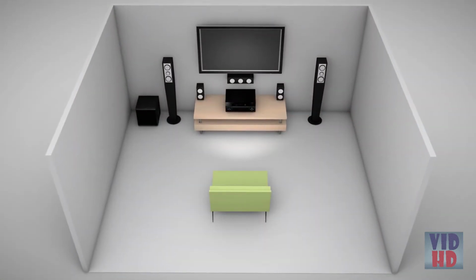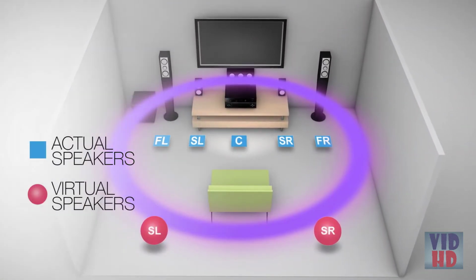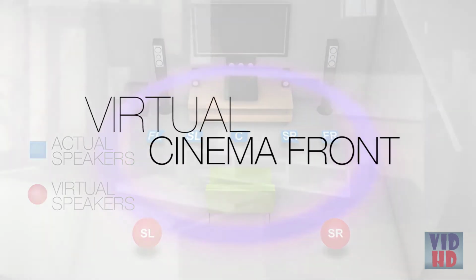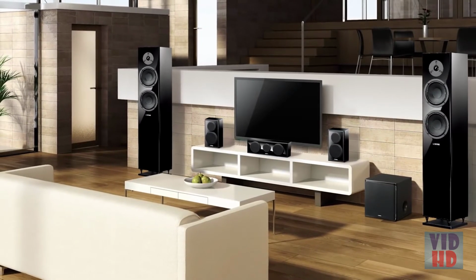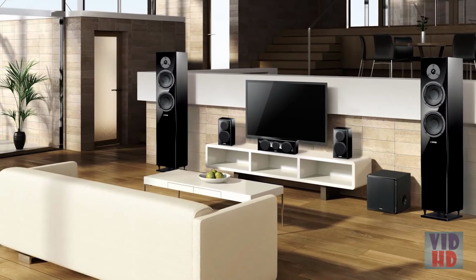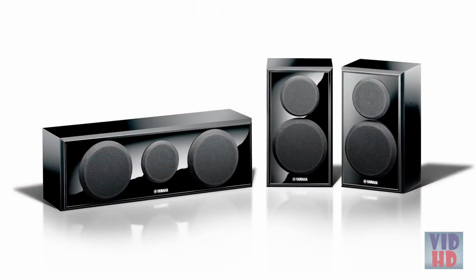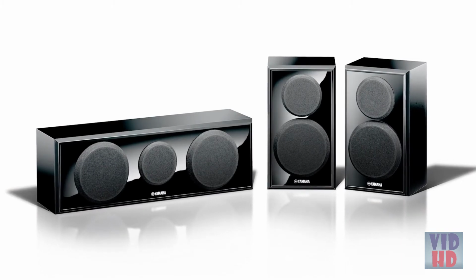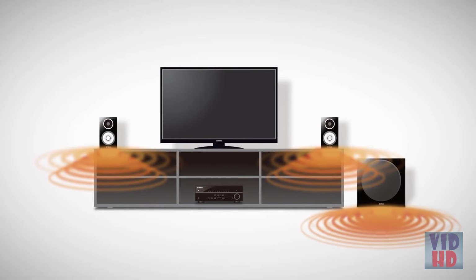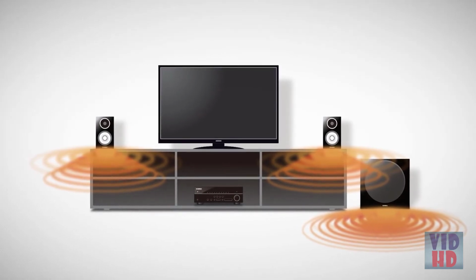Hear surround sound like never before with the help of advanced surround sound processing technologies such as Virtual Cinema Front that conveniently allows the theater to have all of the speakers in the front of the listening area. Enhance deep bass output by engaging the extra bass setting if smaller satellite speakers are used, and then fine-tune dialogue levels during playback with the dialogue level adjustment setting.